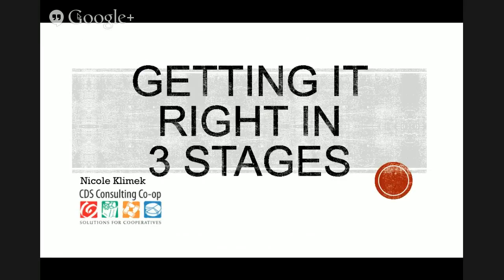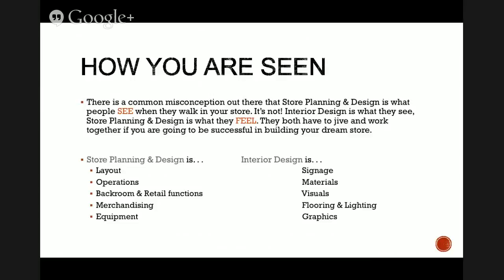First, I want to address a common misconception that I encounter a lot, whether it's at seminars I'm doing or when I talk to stores: the difference between interior design and store planning and design. People think that when they hire me as a store planner, I will come in and design what people are going to see when they walk into your store, and that's not how it is. Interior design is what people see, and store planning is what people feel.